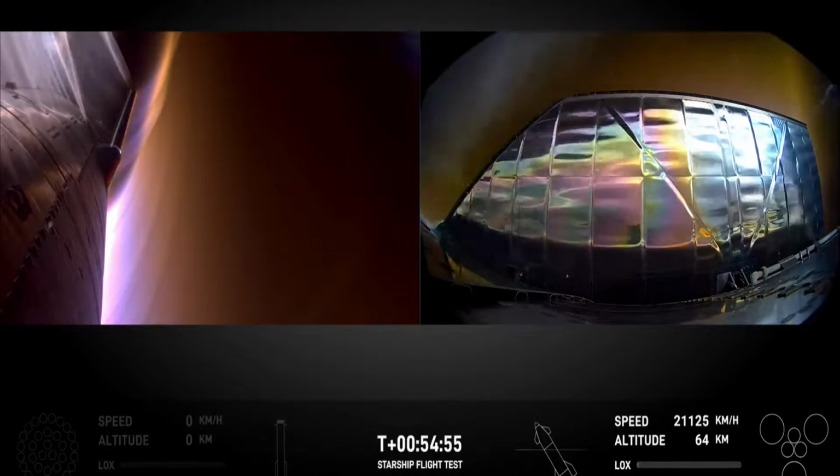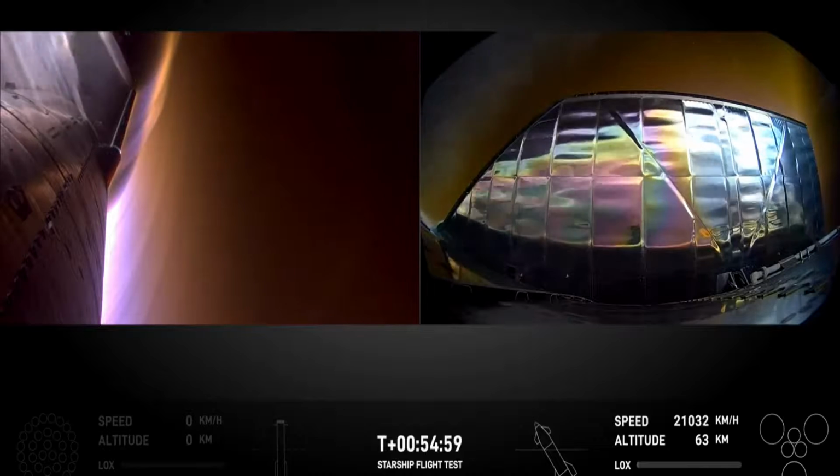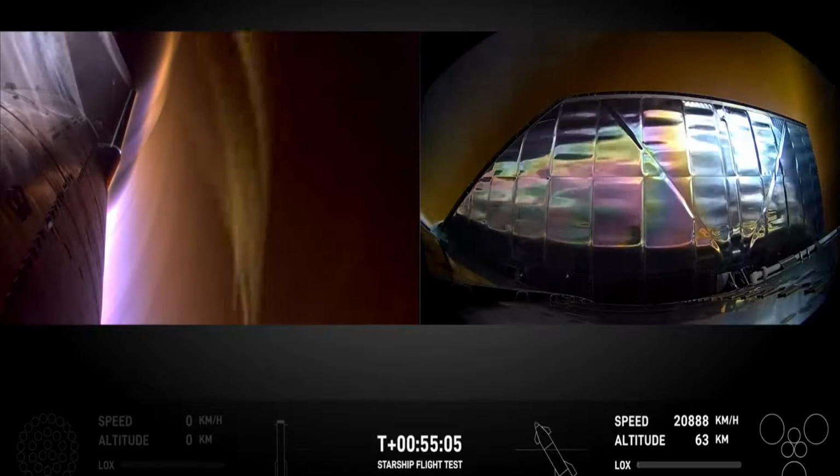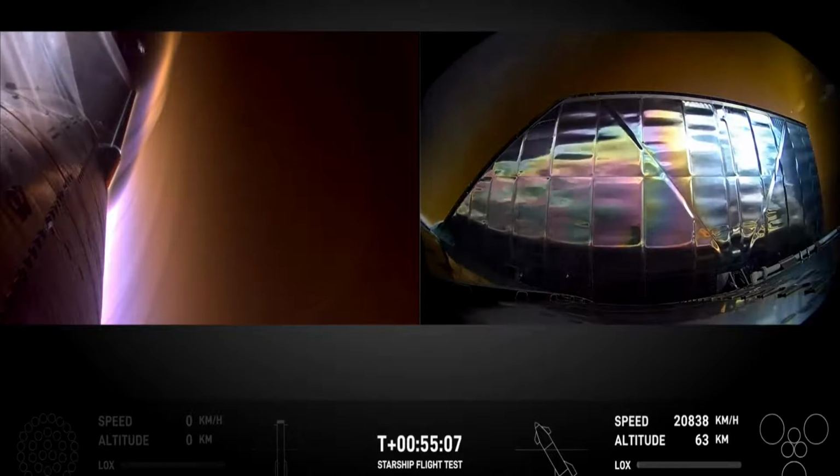We definitely are. And again, if you look at the bottom right-hand of your screen, you can see the altitude of the ship, and it has been slowly making its way closer and closer to Earth. We're currently at about 63 kilometers from planet Earth, and you'll see that number trend lower and lower as we continue through this reentry.